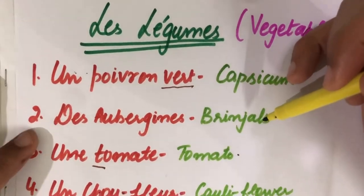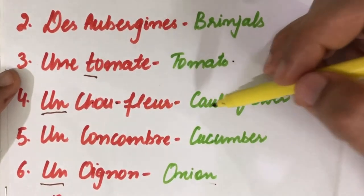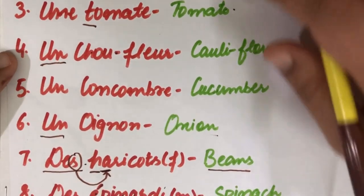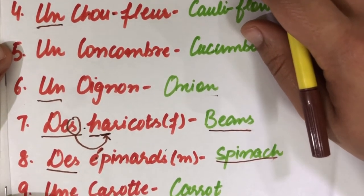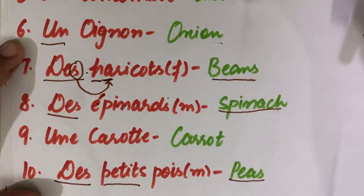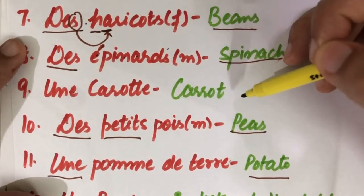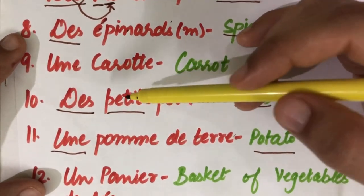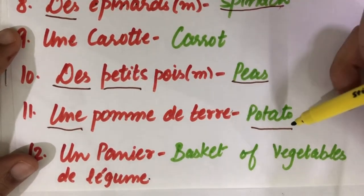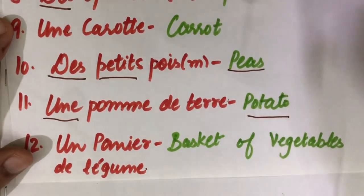Des aubergines, that is brinjals. Une tomate, that is tomato, un chou-fleur, that is a cauliflower, un concombre, that is cucumber. Next is un oignon, that is onion. And next is des abricots, which is beans. Next is des épinards, which is spinach. Next is une carotte, that is carrot. And number 10 is des petits pois, that is peas. Next is une pomme de terre, which means potato. Next is un panier de légumes, that is basket of vegetables.